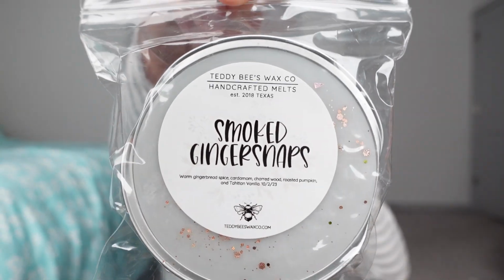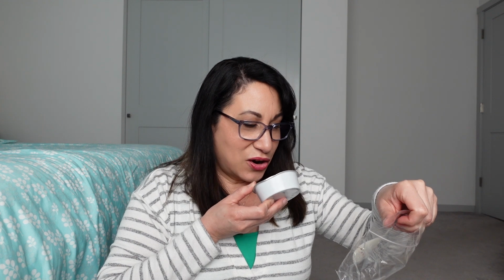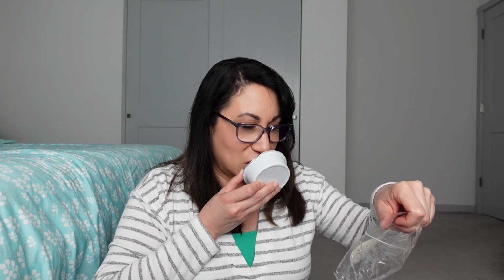Smoked Gingersnaps. This is warm gingerbread spice, cardamom, charred wood, roasted pumpkin, and Tahitian vanilla. I get the cardamom. I get roasted pumpkin. A little bit of charred wood, but it's not very smoky, just a little bit. That's good. Ooh, that smells stronger than before as well.